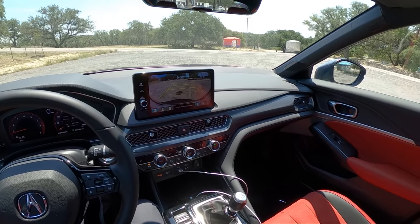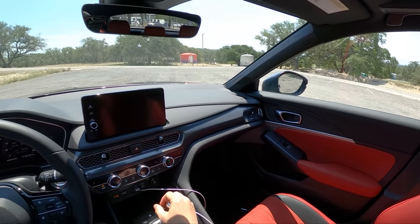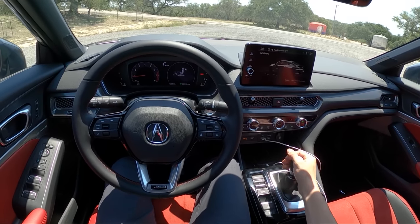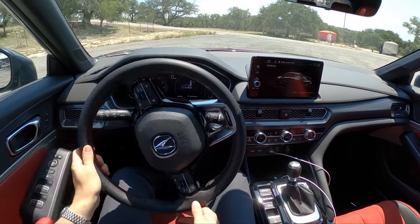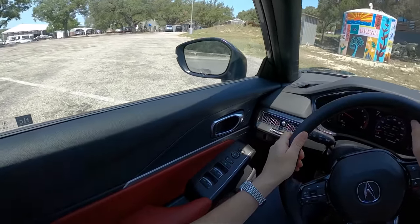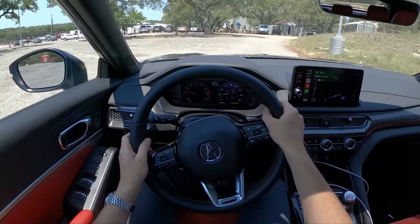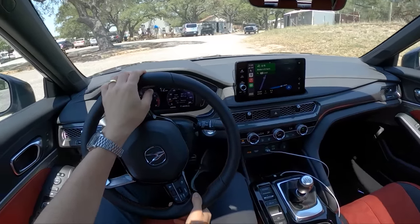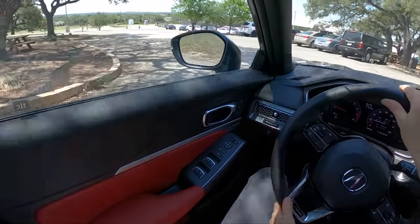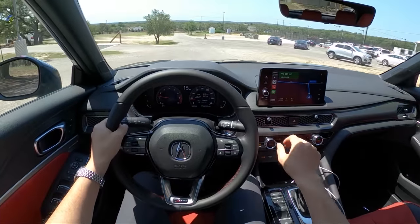Here's what the reverse camera looks like. Passenger mirror folds down to show you your curb, which is very cool. All right, we're going to start off in normal mode, and we will make our way to our twisty back road. This new Integra has a variable steering ratio, so it's a little bit tighter lock to lock at lower speeds, and then at higher speeds that ratio decreases.